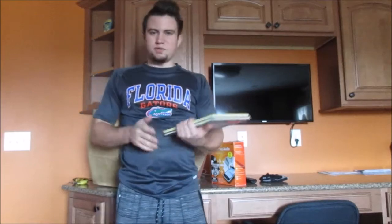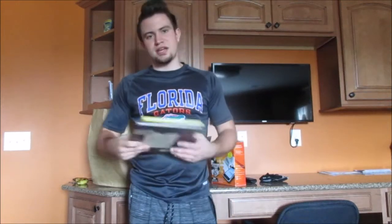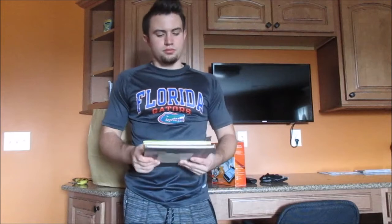I hadn't really experimented with kids books much, just because I kind of believe what most people believe, that there's just not much value when it comes to kid books. You can scan 100, you'll be lucky to find 5 that are profitable.